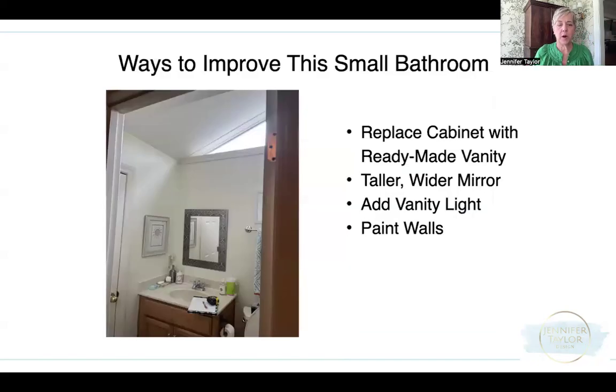So let's look at this photograph. I'm sure a lot of you might have a bathroom that's similar to this. This is a client that we did a design only for, which meant we created a design. We did a number of bathrooms for this client in the kitchen. We put it all together in a notebook and we handed it over to the client.